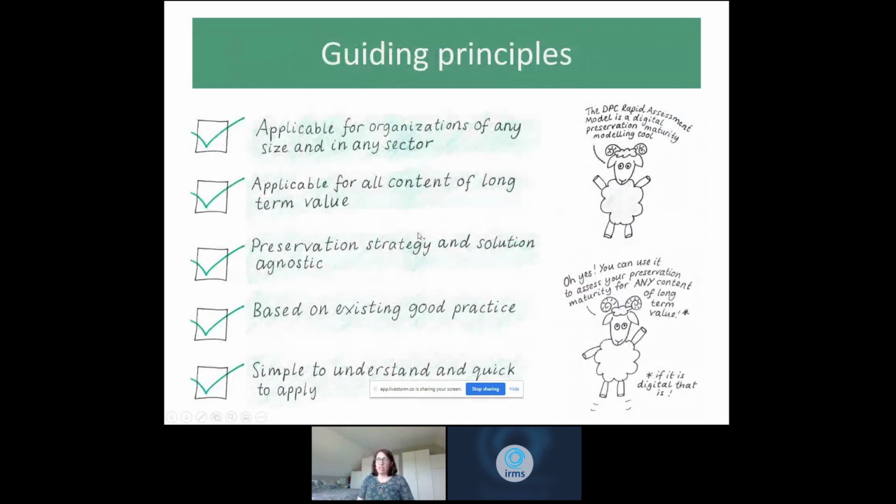We developed it with these guiding principles in mind. As I mentioned, we wanted it to be applicable for any organisations of any size in any sector who had content of long-term value that they were looking after. We wanted it to be agnostic to strategy and solution, based on existing good practice in the field. And this was key. We have called it the rapid assessment model. We do want it to be simple to understand and quick to apply. We don't want organisations to have to spend a week getting their heads around it before they can start measuring themselves.